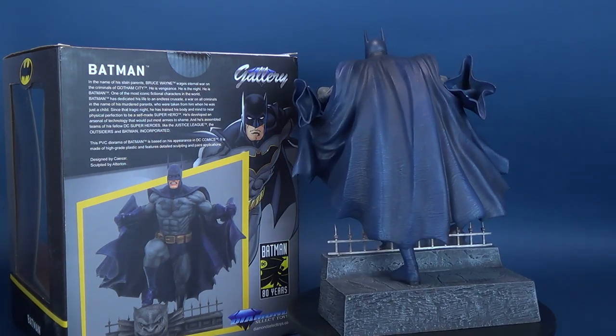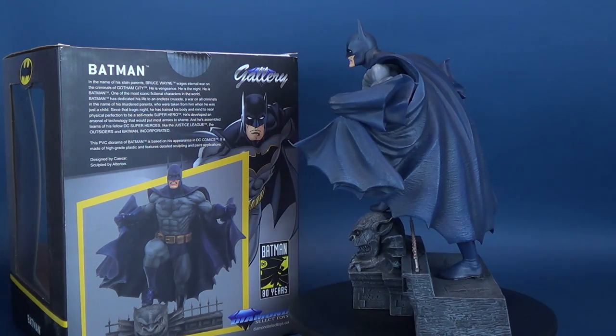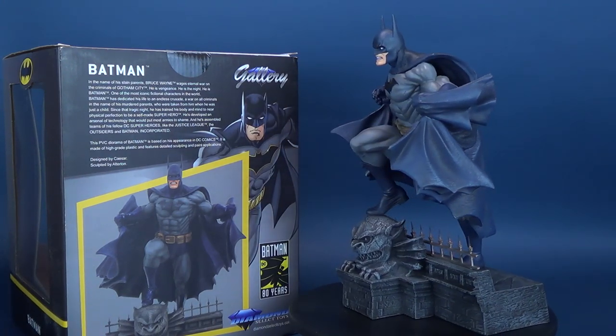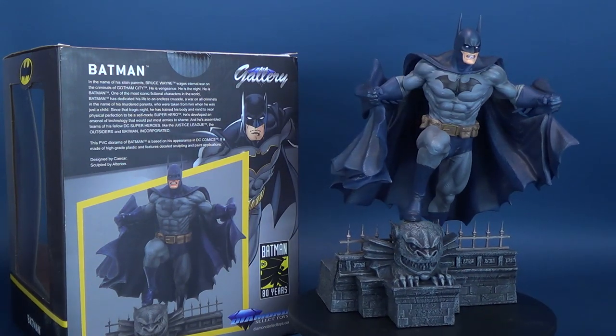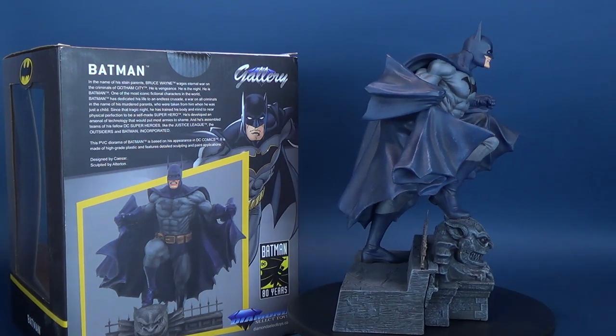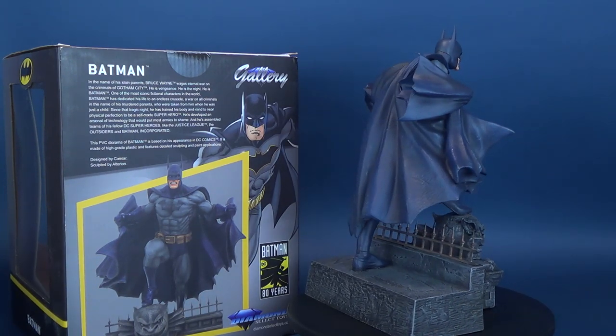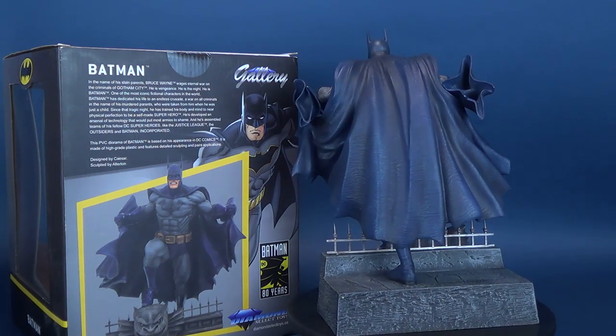a war on all criminals in the name of his murdered parents, who were taken from him when he was just a child. Since that tragic night, he has trained his body and mind to near physical perfection to be a self-made superhero. He's developed an arsenal of technology that would put most armies to shame, and he's assembled teams of his fellow DC superheroes, like the Justice League, the Outsiders, and Batman Incorporated.